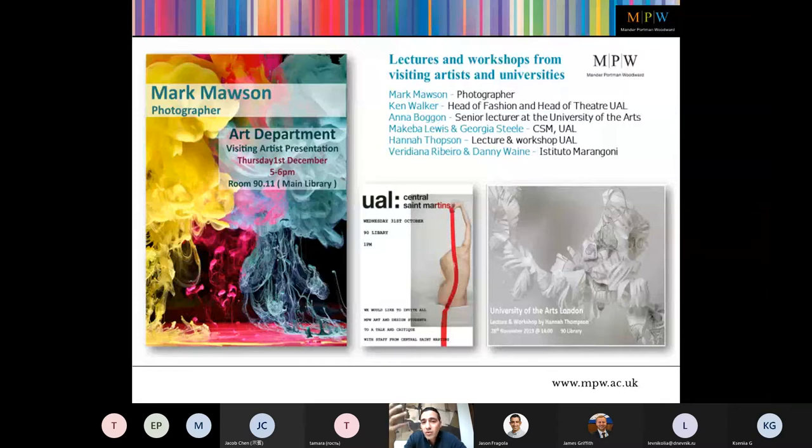So not only do we bring photographers, we bring people from fashion, generally from art and design, and every year we also have Ken Walker, head of fashion at UAL, University of the Arts London, and he's giving some interviews, and he's training our students as well on what they expect to see at the interviews, etc.